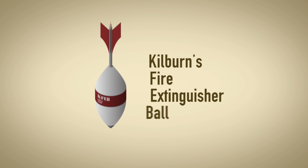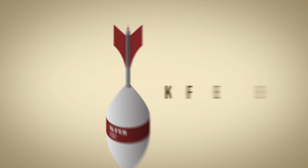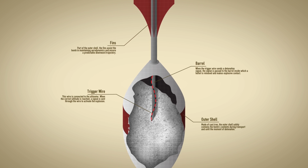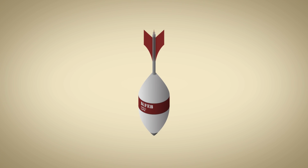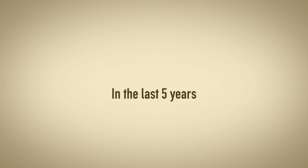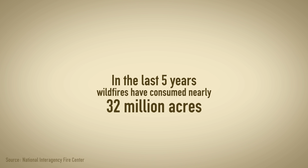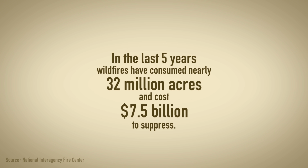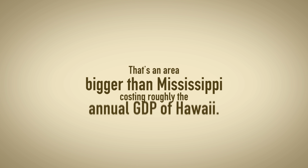Our solution is Kilburn's Fire Extinguisher Ball, or KFEB. The KFEB is a cutting-edge piece of technology that can be used to safely and effectively fight fires in a variety of situations. For instance, in the last 5 years alone, wildfires have consumed nearly 32 million acres in the US, which cost about $7.5 billion to suppress. That's an area bigger than Mississippi, costing roughly the annual GDP of Hawaii.